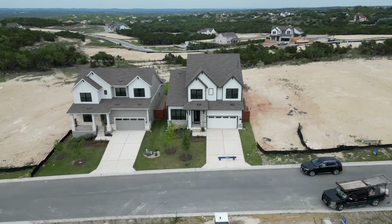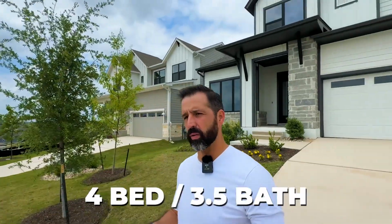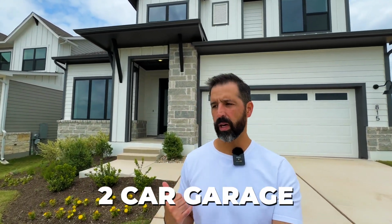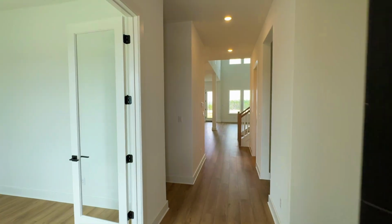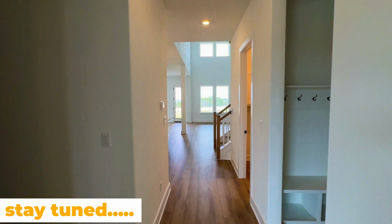If you're wondering, well, what else do you have? That is actually completely out of my price point. Do you have anything else in this community that you could show us? Well, yes, I do. I have this right behind me with beautiful views like this one. Can you guys see that back there? That's the hill country back there. Anyways, 4 bedrooms, 3.5 bath, 2,700 square feet, 2-car garage, as you can see right behind me. Let's go see it. I think you guys are gonna like this one, especially the price.